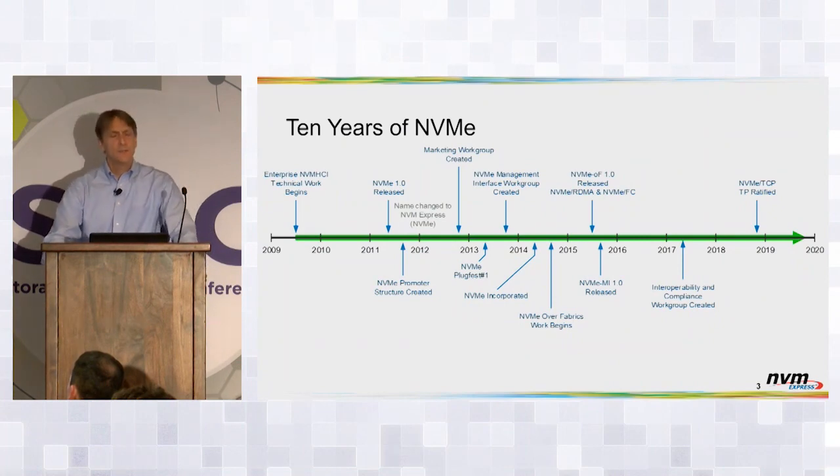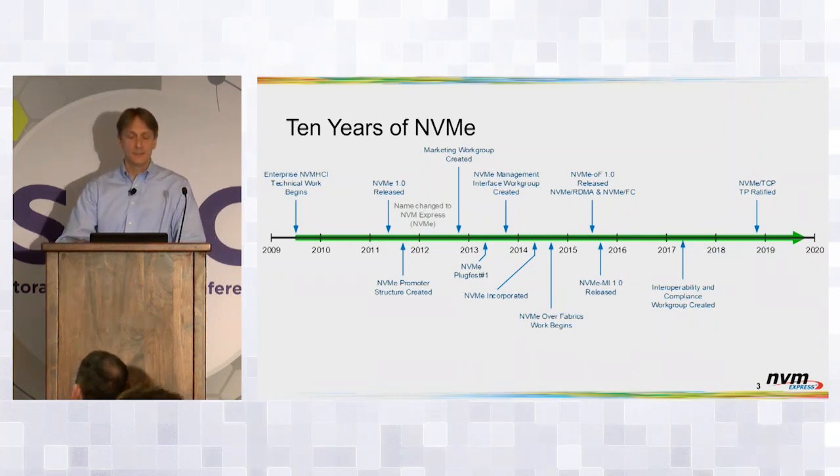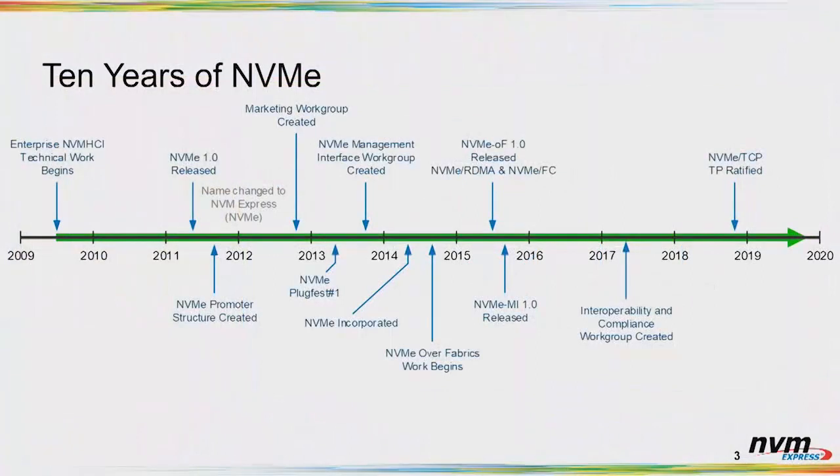At that point, we started seeing NVMe SSDs shipping, and we saw a number of OEMs deciding to standardize the out-of-band management that they wanted for these SSDs. So we thought that the world would be a better place if we standardized out-of-band management, so we created the NVMe Management Interface Workgroup to standardize out-of-band management. In 2014, we incorporated as a nonprofit, and by 2014, the interface war was over. NVMe had won at that point. We started seeing volume shipments of NVMe.